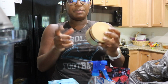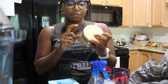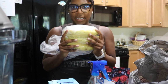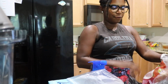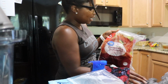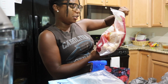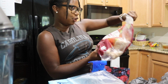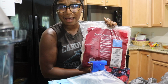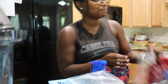Oh, I ran out of deep conditioner. This is my favorite deep conditioner, the Manuka Honey and Mafura. I got some actual bananas, so I wasn't sure they're gonna have the frozen, so I got fresh bananas as well. I usually get fresh drumettes, but I'm trying to cut down on having to go to the grocery store so much, so I got the all-natural chicken wing drumettes. It is the Great Value brand. It's 4 pounds of drumettes, so this is gonna last for a while.